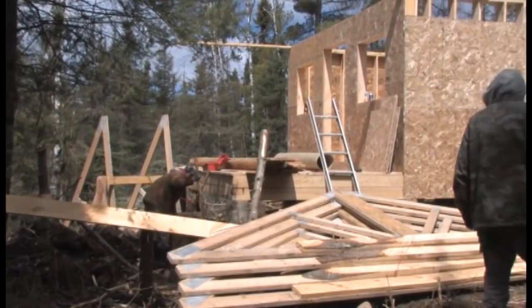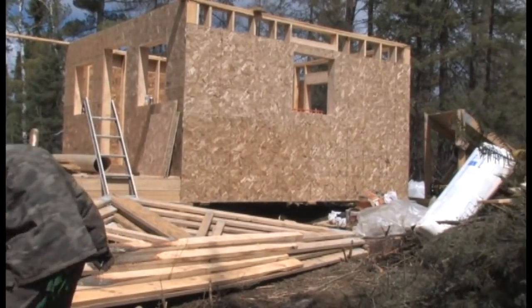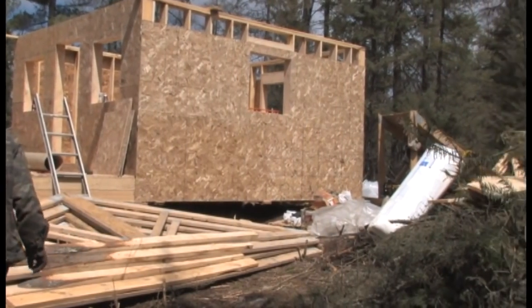Basically about the only thing we bought for the cabin were the windows, the doors, the tin on the roof, the plywood, and the insulation.